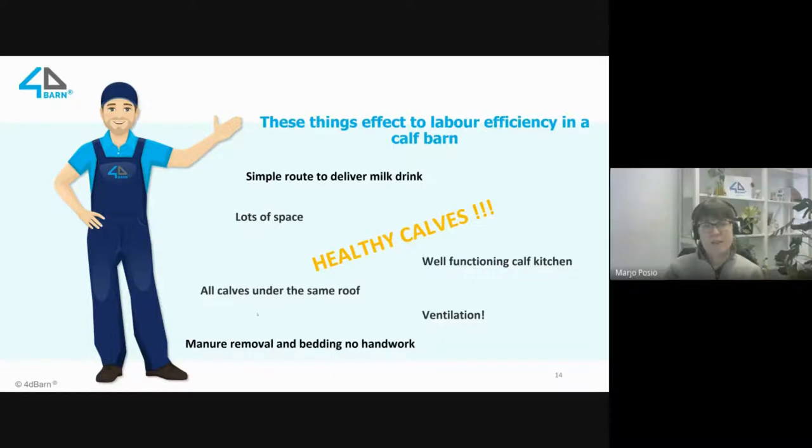Yes, because we didn't have good ventilation there, because it was a warm calf barn. The temperature was always over plus 10. And we didn't have a lot of space. I think we had the minimum amount there, and I had to do the bedding every day. I didn't have a calf kitchen. I had only maybe 2 meters of wall, one sink, and then I had to clean the buckets on the floor. So many things weren't so good there. I have learned my lesson on how to build proper calf barns.